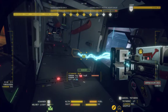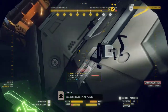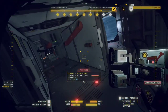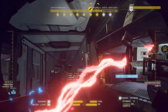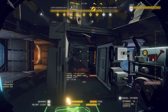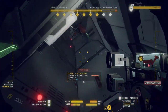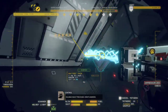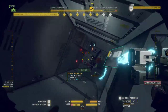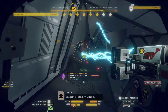Now this thing, we've got a whole bunch of crap in here still. Is this thing still attached? Salvage secured. It is. Account credit applied. Okay, right. It's time to just strip the bare components off of this. Look, these things are so heavy, these pipes. Alright, you're gonna go out that way, are you? Oh, you go wherever way you want, eh? Why not, mate? Right, let's go. Salvage deposit confirmed. Applying credit.